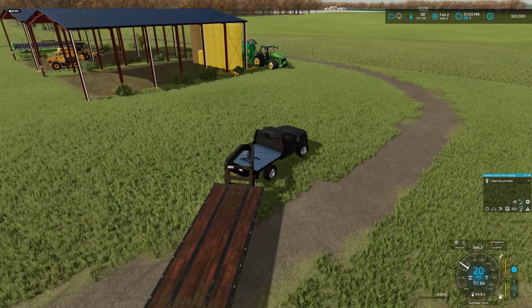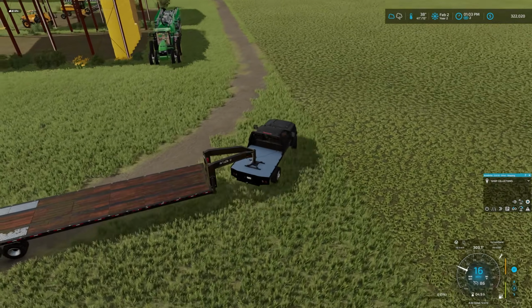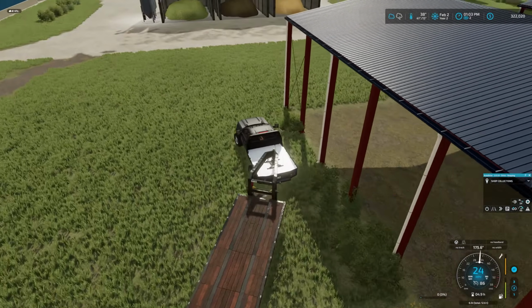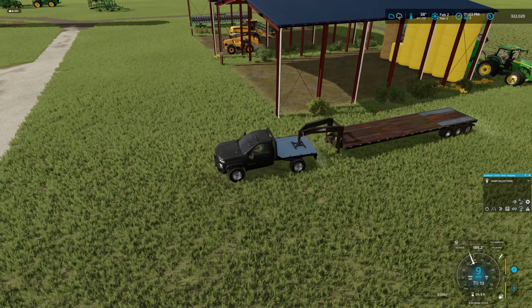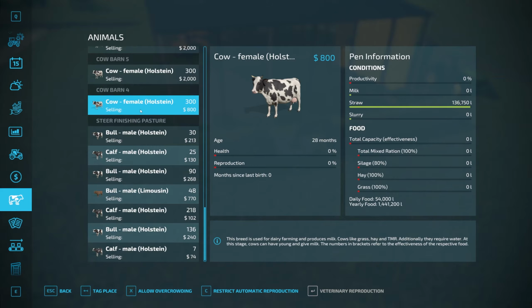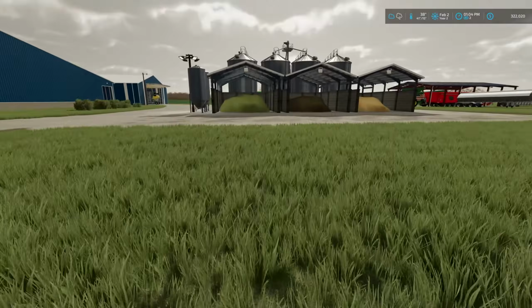Alright. Oh boy. So we got some hay for the steers. So now they have some food. The other thing we need to do is take some food down. I think we need to have one barn where we need to put some food in. Let's just check real quick. I think it is going to be, yep, barn 4. We just got the cows delivered there.